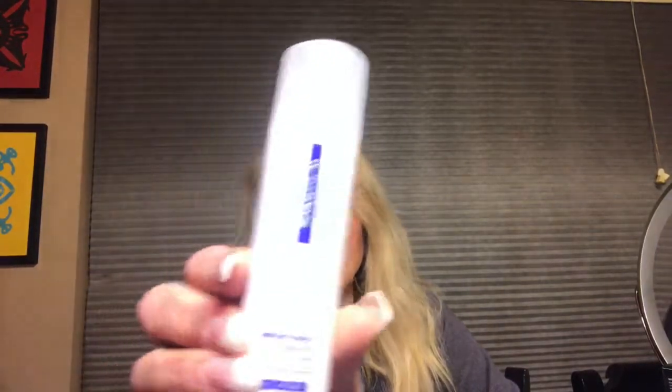This is Obagi, this is Zo Medical, and this one here is a 0.5% retinol, and it's a brightening treatment. It targets skin discoloration, and it helps with future damage to prevent against that.